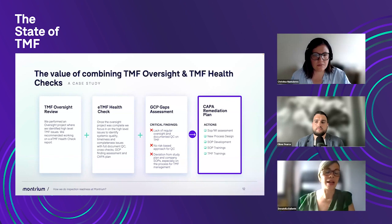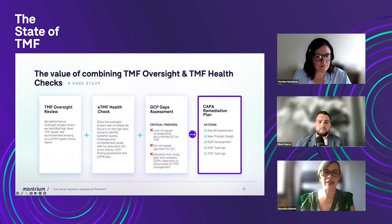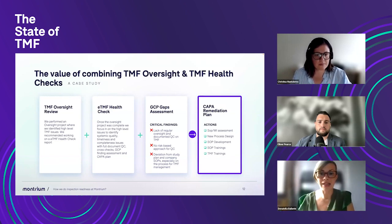The company identified a high-risk site that had lots of issues in the management of the site, lots of GCP deviations, and lots of potential findings for an inspection. So we focused our attention with the health check on this particular site of the entire trial master file. And we did everything: the document QC, the cross-check, the GCP findings, the CAPA plan. And what did we find? We found, for example, that there was a lack of regular oversight and documented QC of the TMF. Despite the fact that the TMF plan defined a strategy for QC, there was no evidence of regular TMF QC.